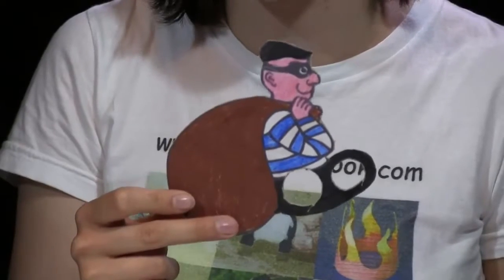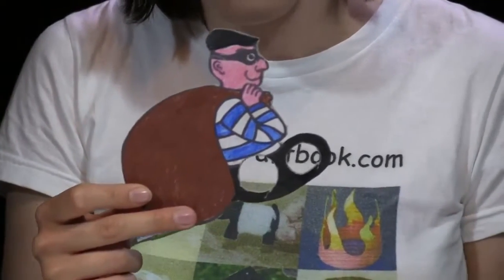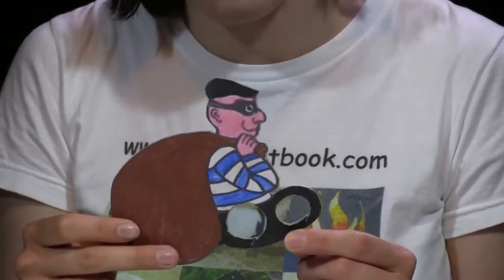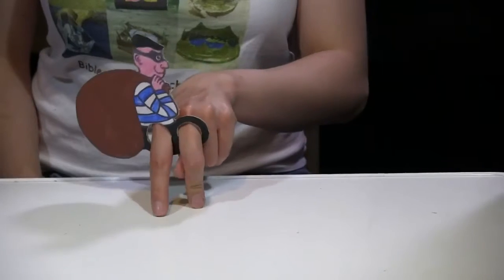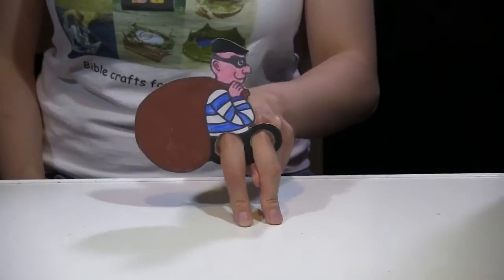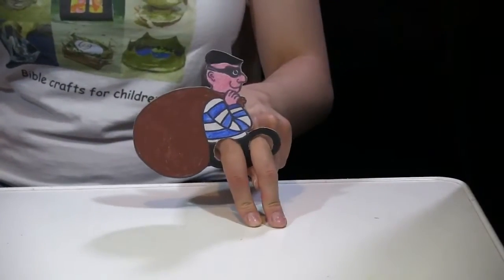This is simply a cardboard man stuck on a popsicle stick. This is a puppet which children tend to find incredibly funny. So I've got a burglar here who's trying to make an escape, and instead of legs, he's got 2 holes. And what I can do is I can put my finger through and then make my fingers his legs running away. And I think that children find that so absurd that they find it funny.